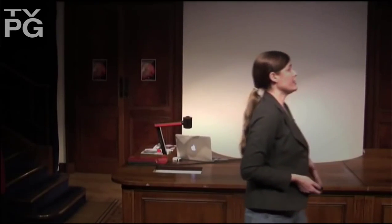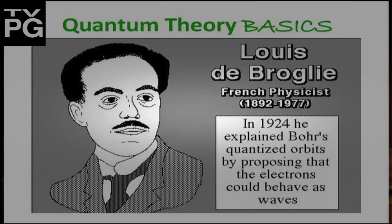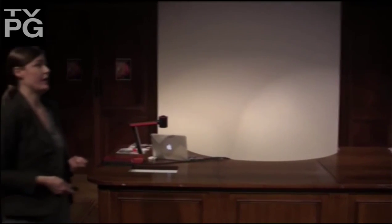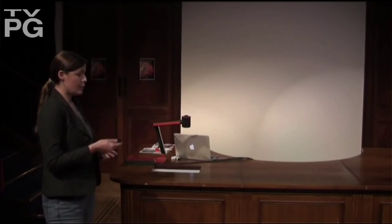So if we go back to some of the quantum theory concepts that we have, we go back to this important physicist, de Broglie. And one of the conjectures that he came up with was this concept of quantum physics called wave-particle duality. He explained this in 1924, and he was a young physicist at the time. In fact, this was part of his PhD work. And after this, he was actually awarded a Nobel Prize. So that's something to aspire to. It's a pretty amazing feat for a PhD student.